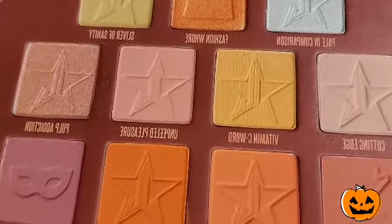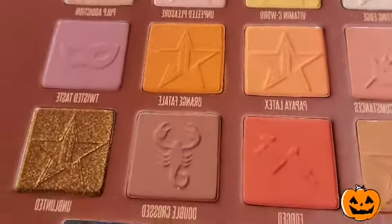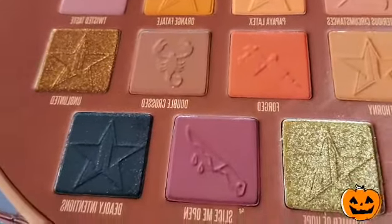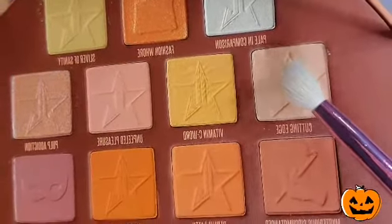Moving on to the star of the show, which is my Pricked palette. Oh my god, are y'all looking at the shades? These shades are so beautiful. They're not too bright, they're not too dark. I feel like you can make so many looks. That black one right there, oh my god, to die for. But I'm definitely going to use more shades in the future whenever I create more looks with my Pricked palette, so stay tuned for that.